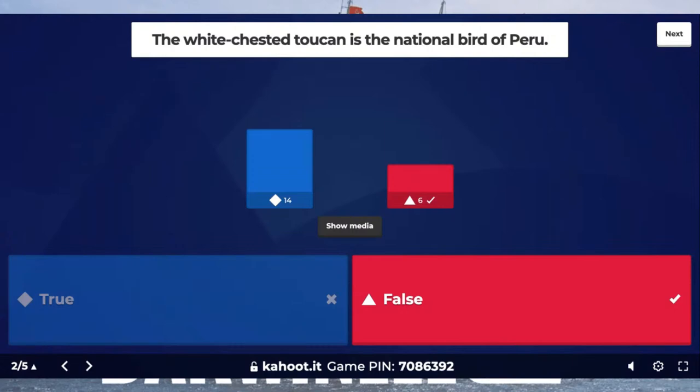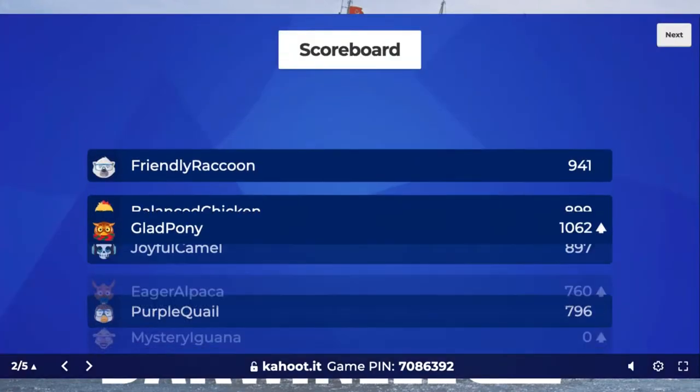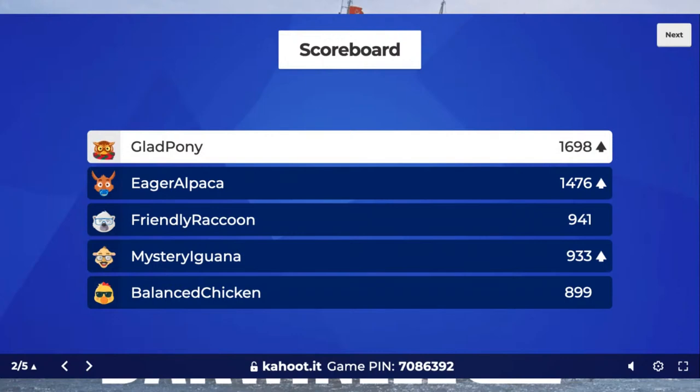All right. It is false. It is the cock of the rock, that beautiful red bird with the black and white feathers. The cock of the rock is the national bird of Peru. That puts the glad pony in first place. Let's go to our next question.